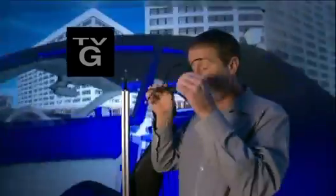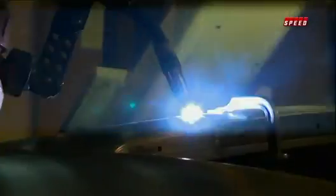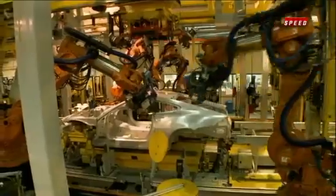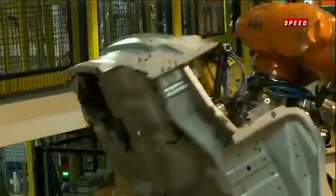Aerospace-style construction to cutting-edge design. I'm now in the driving seat of the XK. We're always moving towards the future. And state-of-the-art robots. They will do the same job over and over again, which gives you a consistency of build.